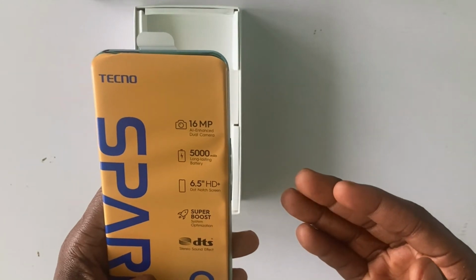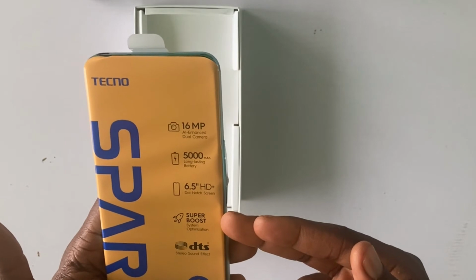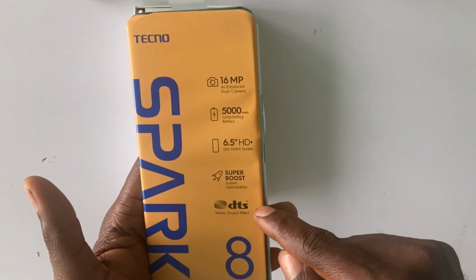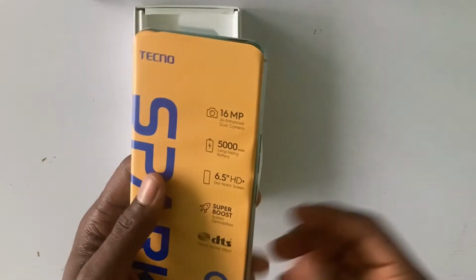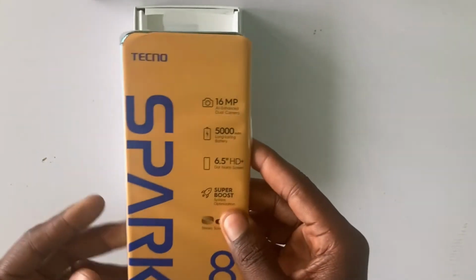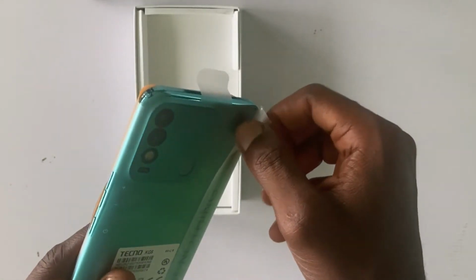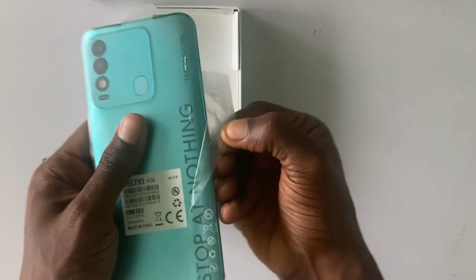Another difference be say Spark 8 gets super boost system optimization which Tecno claims go make the phone run smoother than the other phones like the Spark 7 and Spark 7P that they released earlier. Spark 8 still come with improved sound quality than Spark 7. Tecno call them DTS stereo sound effect. I tried this feature and really not be lie, this one na one advantage that Spark 8 has over Spark 7.